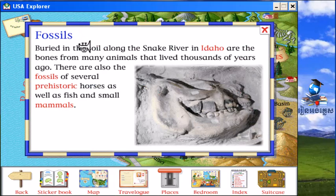Fossils. Buried in the soil along the Snake River in Idaho are the bones from many animals that lived thousands of years ago. There are also the fossils of several prehistoric horses as well as fish and small mammals.